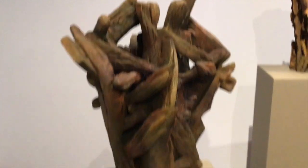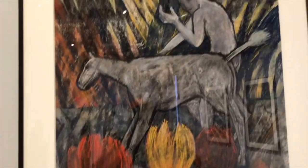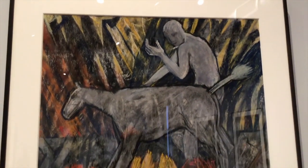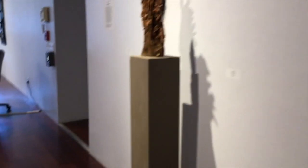It just says terracotta. This is called Waking. It has a more primordial feel to it.